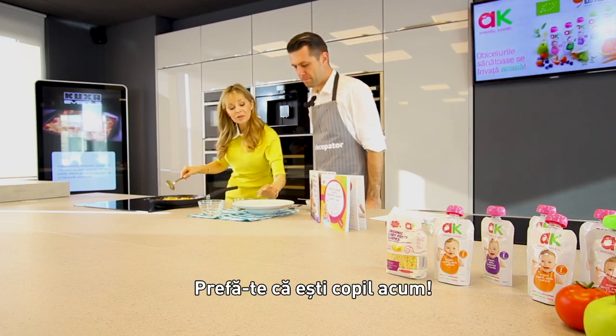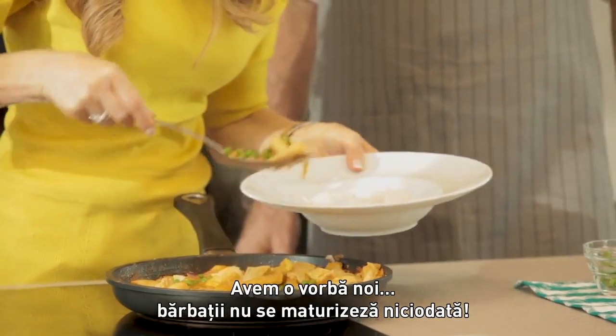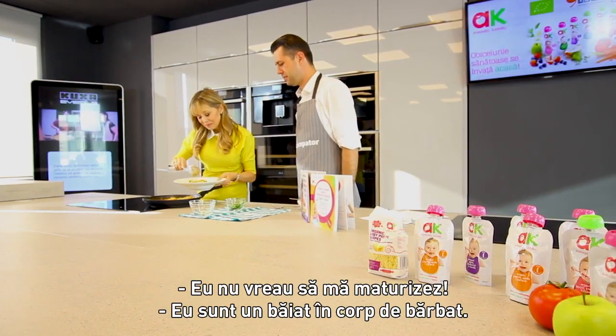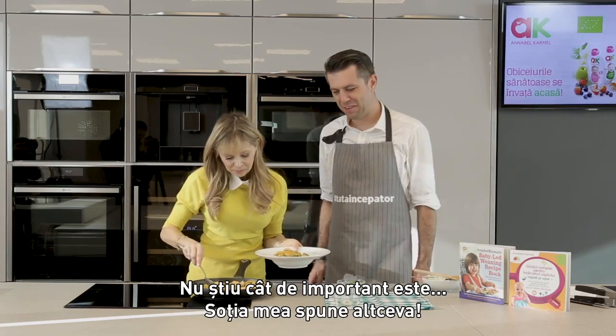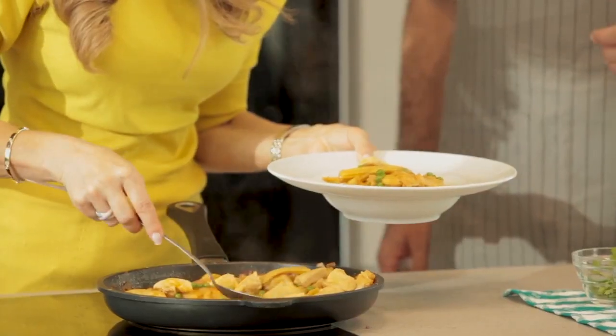We'll have to pretend that you're a young child. You know, we have a saying that men never grow up. Yeah, so I don't want a boy to grow up into a man's body. Absolutely. It's really important. I don't know how it is. No, it's good. My wife says different from time to time.